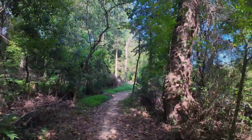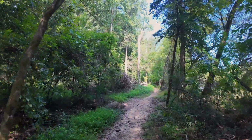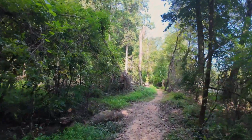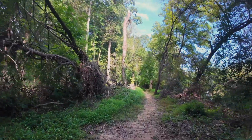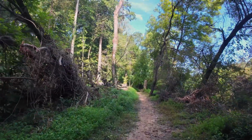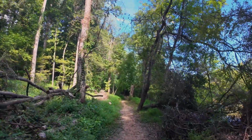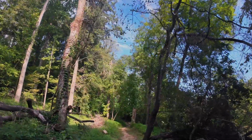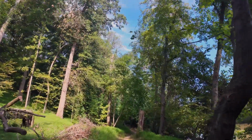What a beautiful day. I was really fighting myself to get out today. But when you have a break in the schedule and you have perfect, almost autumn weather, you've got to get out and enjoy it. Look at these skies. This is the Carolina blue skies that we get spoiled with here.